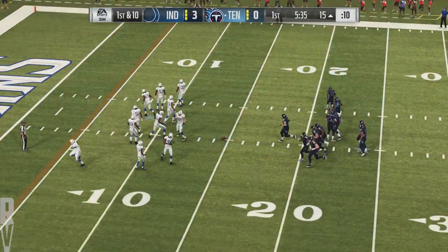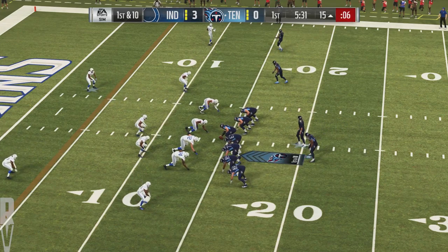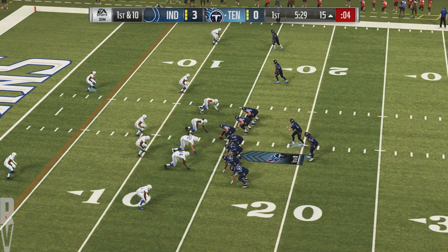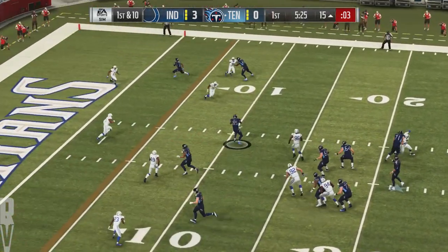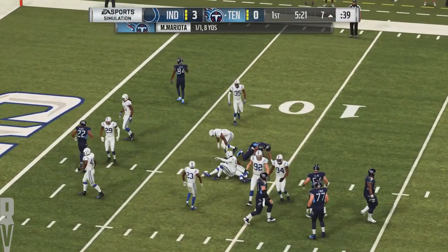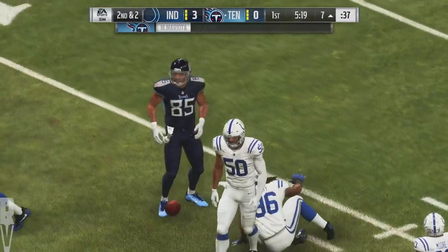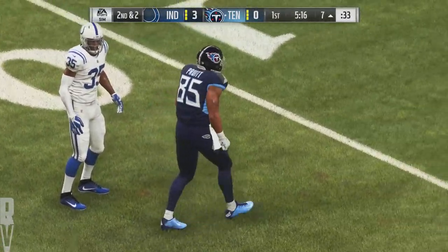The first red zone opportunity for the Titans. They've got a first and 10 at the 15. From the red zone now, Mariota. And the grab made by the tight end Pruitt. And here he'll get it down to the 7. A good pickup there. 8 yards on the first down completion.